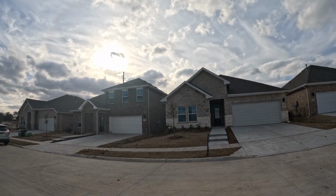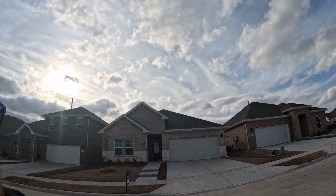There's not really plans for an amenity center, so the HOA is not going to be massive. These are going to price out in the high 3s. Century as a whole is relatively new, not as a builder, but relatively new to the DFW marketplace.